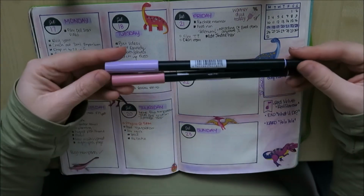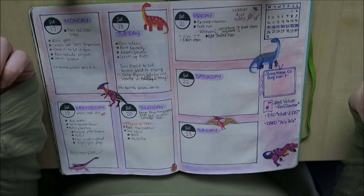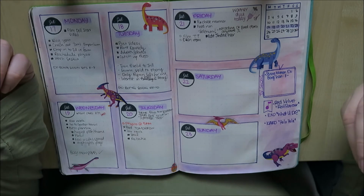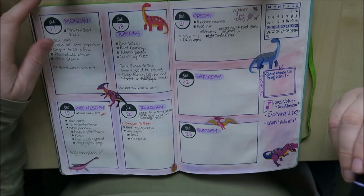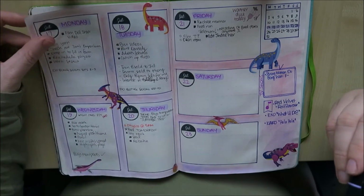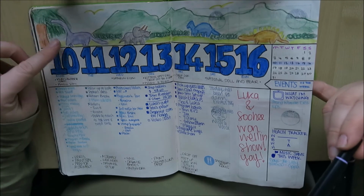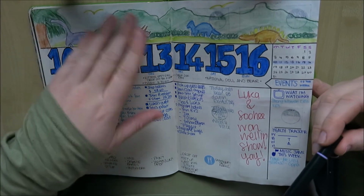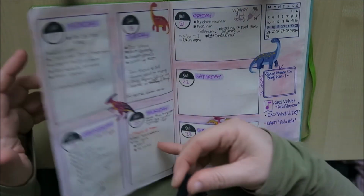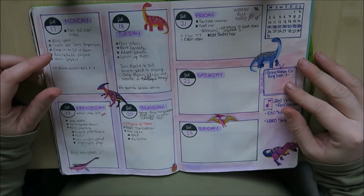And I used these two Tombows to create this watercolor effect. I just put them down and then used a paintbrush with water on it to sort of smear it all around, and I kind of like it, and it didn't warp the page too much, but I did notice that I had to use a lot more water than I did for this, but then again I didn't really fully submerge the pencil either. I kind of wanted to keep some of it there, so I really enjoyed that and I think I'll do it in the future again.